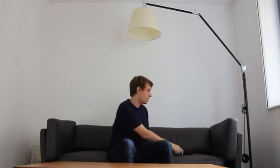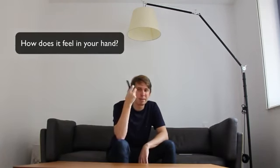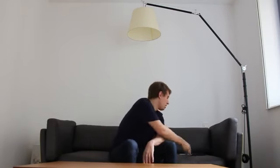Second topic, how does it feel in your hand? Again, I've gotten very used to the 5S form factor. It's very easy to navigate. You can go with your finger from the on button to the top left, to the top right. You can reach all areas of the screen very, very easily. The 6 Plus, not so much.